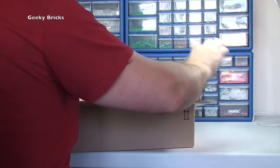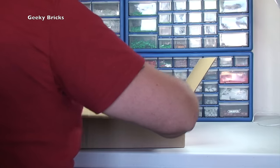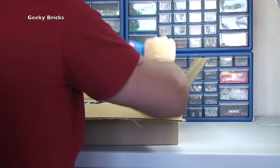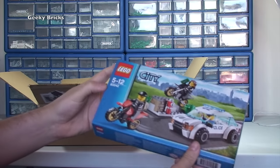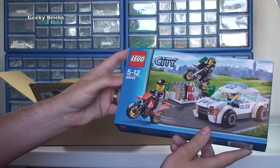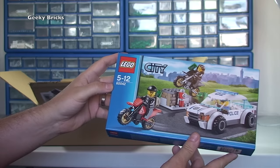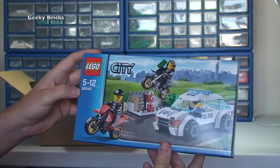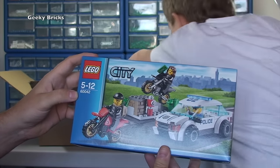We ordered these a while back. That's what I can't remember. I ordered these a while back before they were in stock because they were on a very good deal. And they obviously came in stock. So we have Lego City 60042. What's it called? The police chase or something like that, I think it is.